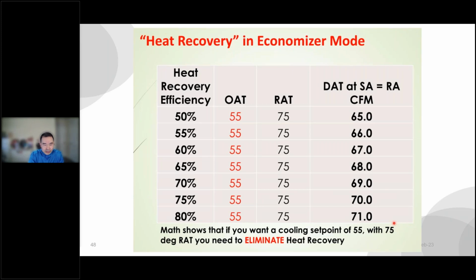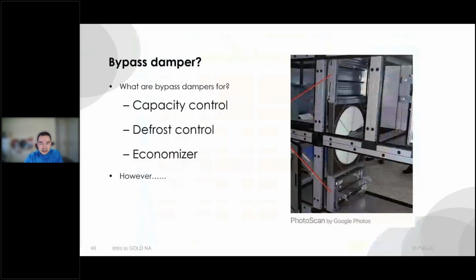So this slide basically wants to let you know, in certain scenarios, especially in the shoulder time, it may not happen very often in your territory, but you want to monitor that closely because you don't want to waste the energy while you design this for the purpose of energy saving, right? So in that scenario, you probably want to eliminate or find a certain way to bypass the heat recovery. There are a couple of strategies.